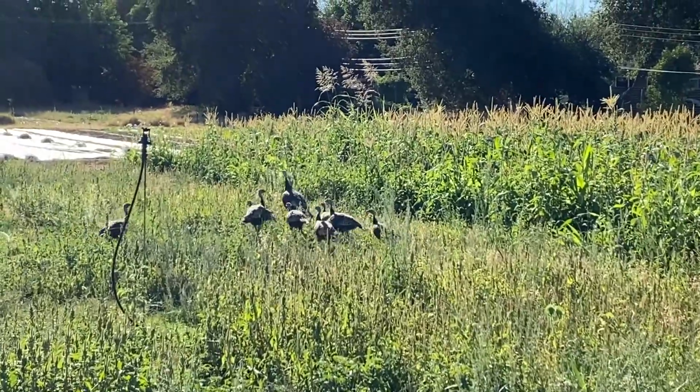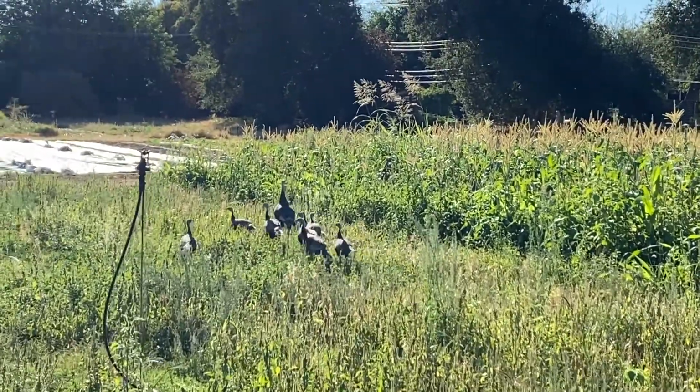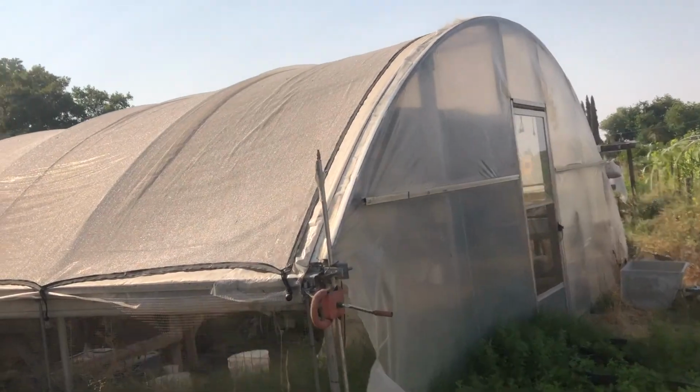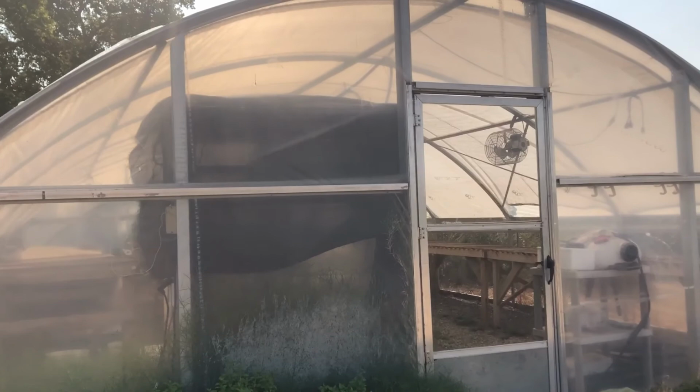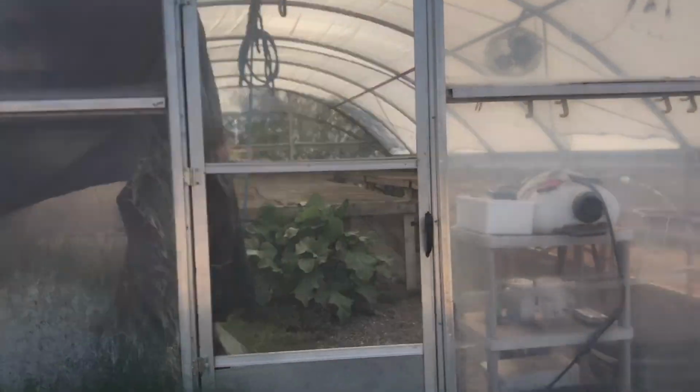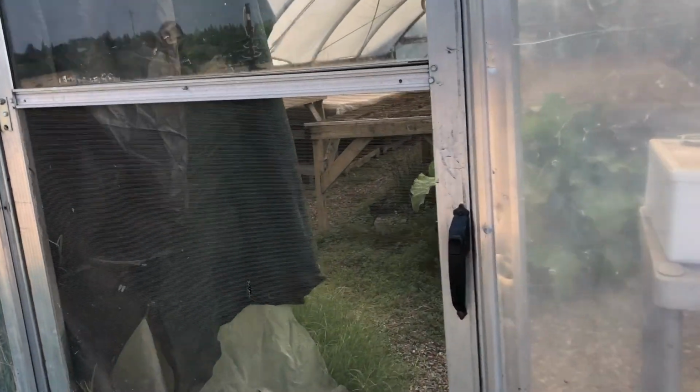This flock of turkeys roams the farm and loves to eat our fruits and vegetables. We'll also store our plant seedlings in this greenhouse, which not only keeps them warm in the winter, but also keeps out birds and squirrels, which love to eat baby plants.